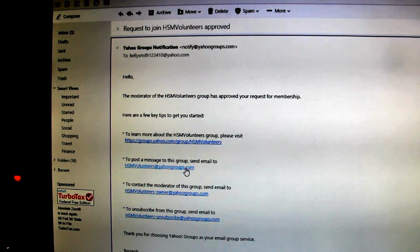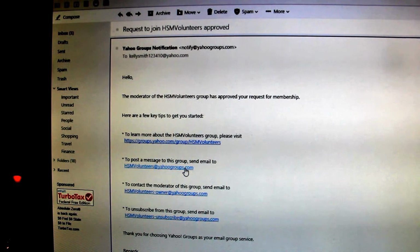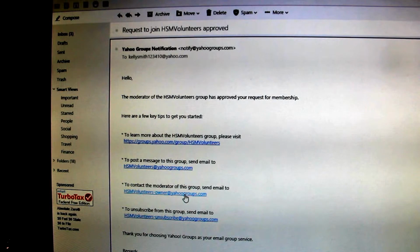Please remember, when you're doing this, though, you're not emailing the moderator or a certain person. It's going to everyone, so everyone will be able to read it. If you do want to email just the moderator, that's the third link down, hsmvolunteers-owner@yahoogroups.com, and that will be a private email just to the moderator. And the last one is if for some reason you want to unsubscribe.